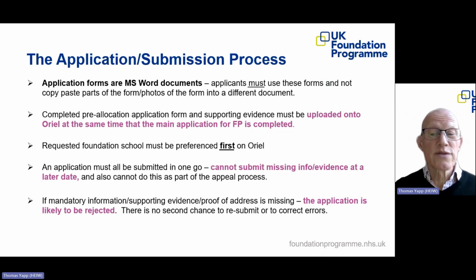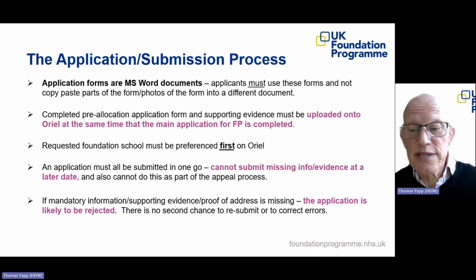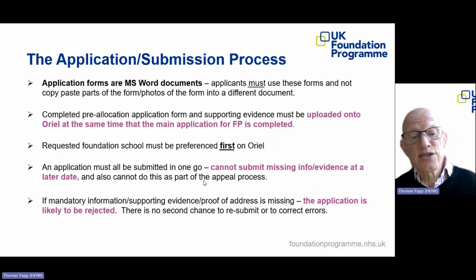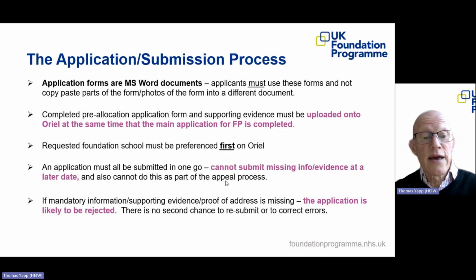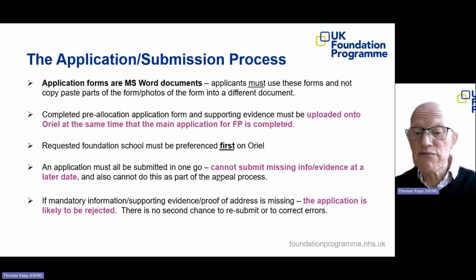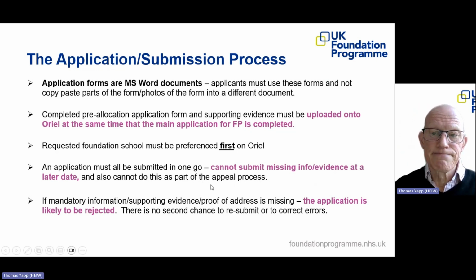So in the past, there was a two-stage appeals process where the first stage was actually to allow people to submit evidence that they failed to submit at the time. That no longer exists. So everything has to come in at the time of your application. If mandatory information, supporting evidence or proof of address is missing, the application is likely to be rejected. There is no second chance to resubmit or correct errors.